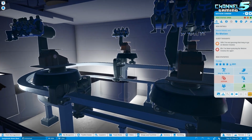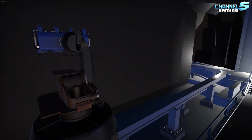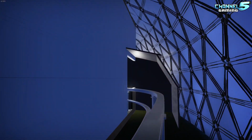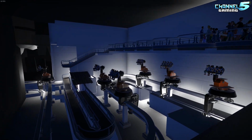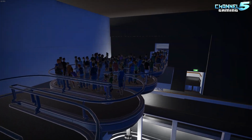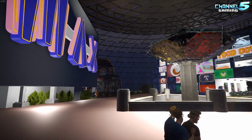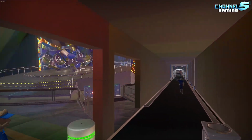I mean, it doesn't do anything. It just looks at walls. I guess they're wearing VR glasses. What the heck? Okay. Well, feels like a bit of a waste of space.